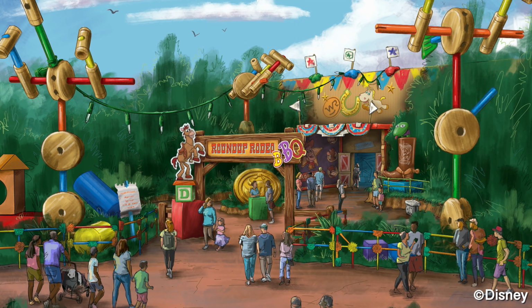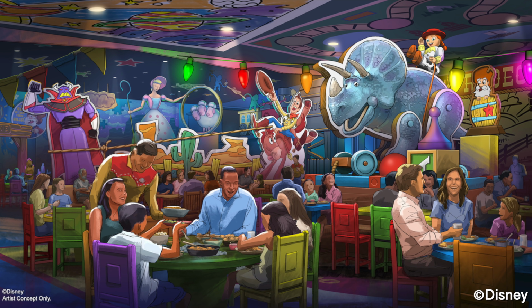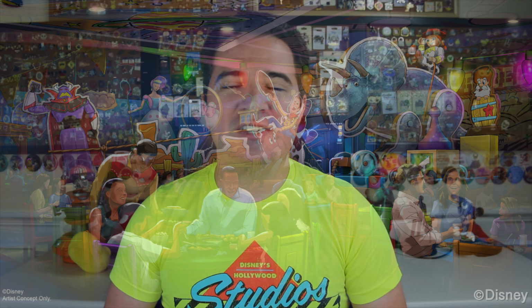Now over to Hollywood Studios, and if you love barbecue and Toy Story, you're going to love this one. A new table service restaurant featuring Toy Story friends with that Roundup Rodeo BBQ. It's going to go right by the entrance of Toy Story Land, and I know there are a lot of friends who are really excited about it. It should be opening sometime in 2020 or 2021. There's already been some construction on it, and you can see a pathway starting to form right now.